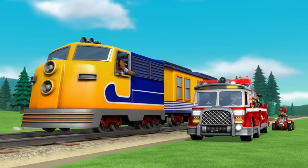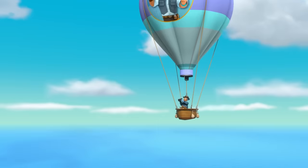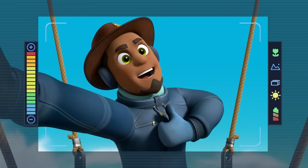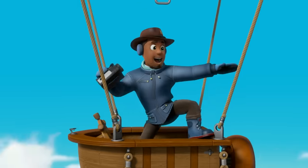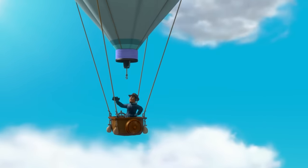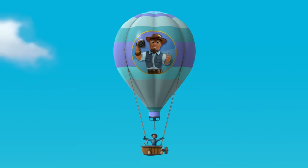PAW Patrol! No problem! You're welcome! I'm flying around the world in my big balloon. Exploring and adventuring is what I love to do. Wherever I go, that's where I am, over land, sea, and snow. I'm Traveling Travis, and this is the Traveling Travis Show.